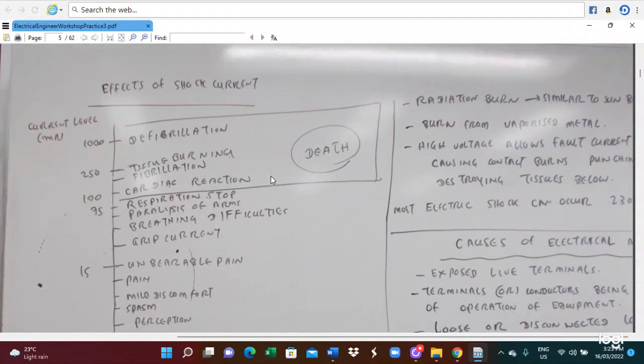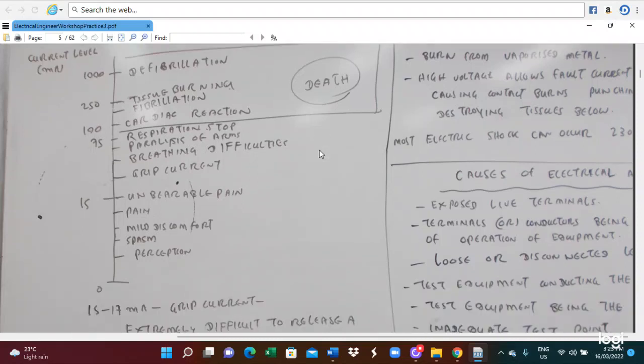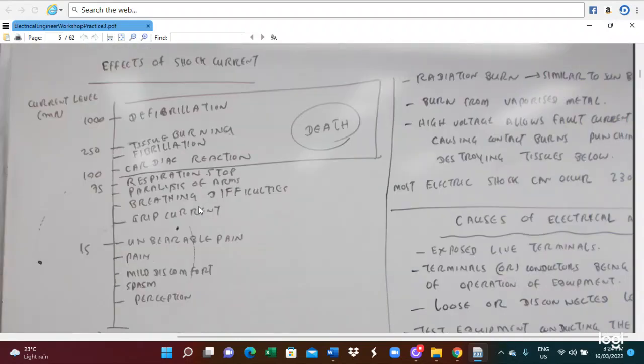So in this case, we have to know about the shock current range. In this case, current range is 100 milliampere to 1000 milliampere. It can cause defibrillation, tissue burning, fibrillation, and cardiac reaction, so it can cause death. And for 75 milliampere, it can cause respiration to stop, and also the arm will be paralyzed, breathing difficulty, and the grip can happen. And up to 50 milliampere, unbearable pain, migraine, spasm, and possession. So those are how the electrical shock impacts the body.